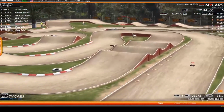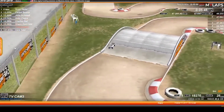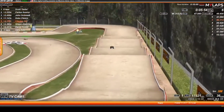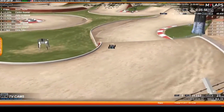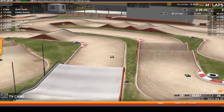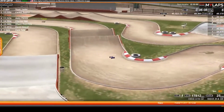Dave Howell has moved up a spot, found his consistency. His last 3 laps were 47.6, 47.2, and 47.2. That's what I expect. Perfect. Good job, David. Charles Hall, currently sitting in 5th place, fast lap of 46.3. So Charles is actually the quickest guy on the track right now, 46.3. Hobie, 47.3, consistently running 4th right now. John Schmuddle, I say Charles was the fastest. John just proved me wrong.